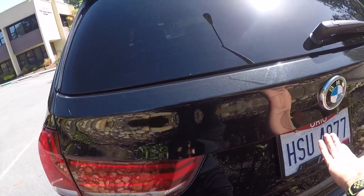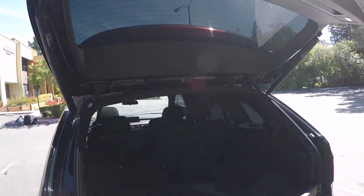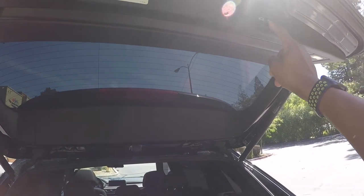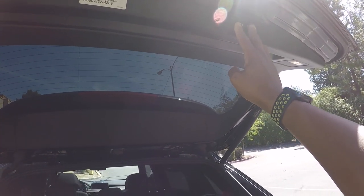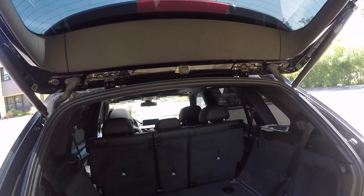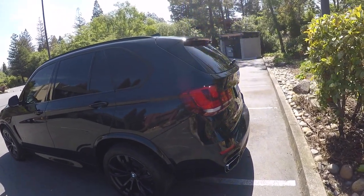So I can either use the remote or the button here. And I can either shut the hatch like this with this button, or if I want to lock the car at the same time, pressing this button here will close the hatch and then lock it automatically. So if this is the last thing I'm doing with the car, I'm going to grab my last bag, I've already parked the car and got my things out, and I say, all right, I'm going to lock it. I can just hit this, walk away, and the car locks. No need to press anything else.